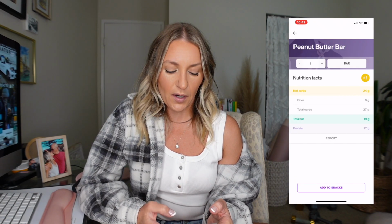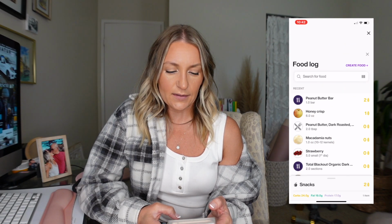So just do it. I have 3 go-to snacks depending on how hungry I am. So my peanut butter perfect bar, a Honeycrisp apple with 2 tablespoons of peanut butter, which I've been measuring my peanut butter lately because I used to just eat all the peanut butter. And I'm trying to, this has brought me back a little bit and is like making me track a little bit more, which is good. It's just good knowledge.